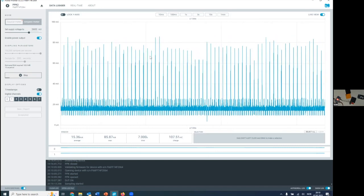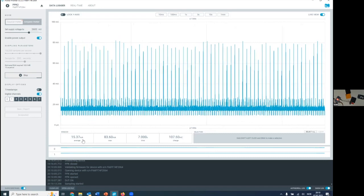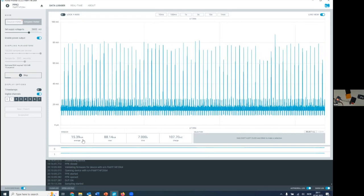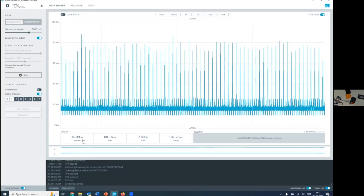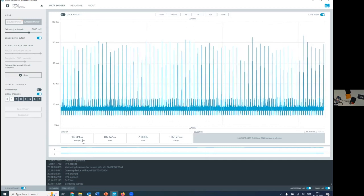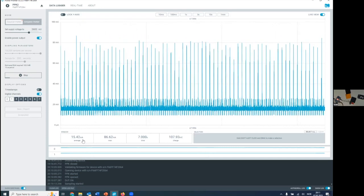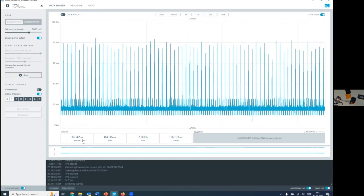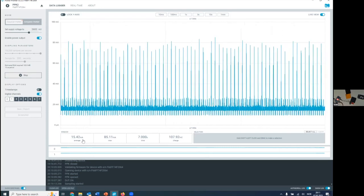Yeah, so you see that the Thingy:53 is using on average 15 milliamps. So it sounds like a lot, but the 53 has this front end module that allows it to transmit at long ranges. So you have basically a power amplifier that beefs up the signal, and you can transmit over much longer ranges. But that also comes at a cost of increased current consumption. But you can swap out. The Thingy:53 has two antennas, so you can choose to use the power amplifier or not.